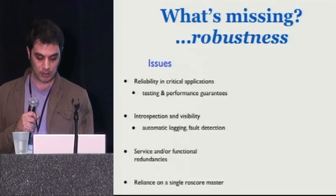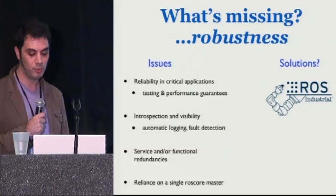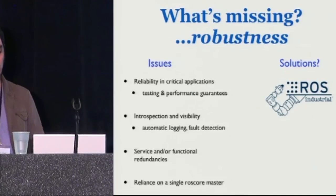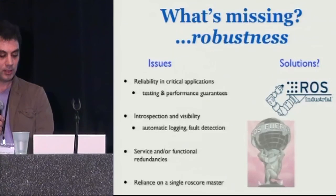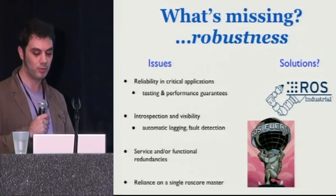So what are the solutions? Well, we've heard a lot about some possible approaches. I want to definitely plug the ROS Industrial work. I think they're really pushing in the right direction in terms of adding the reliability, the testing, the performance, and at least characterizing what works, what doesn't. We're very interested in what's happening there. ROS Fuerte, it looks like we haven't made the jump, but from what I've heard, some of these issues, especially things like health monitoring, are starting to make their way into the official releases, so we're excited about that.